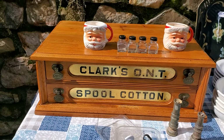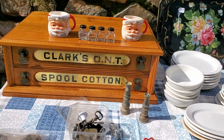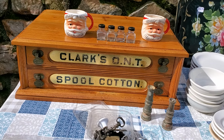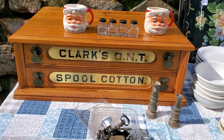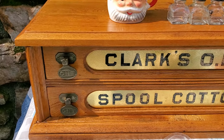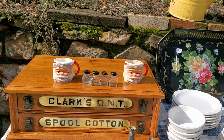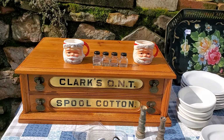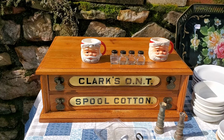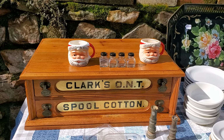But the buy of the day was this wonderful Clark's O.N.T., which stands for Our New Thread Spool Cotton. This one is oak. The glass wording is in great shape. It has all of its beautiful handles. And it was only $50, which anybody that knows anything about antiques, that was the steal of the year, probably. They had a lot of pictures before this sale, but it wasn't anything great, but we still thought we'd go because, you know how it is. Sometimes you find something anyway.